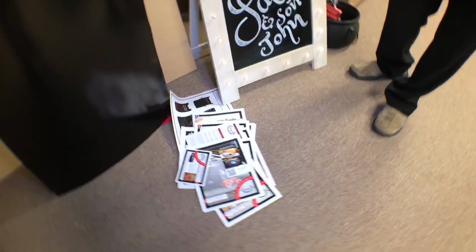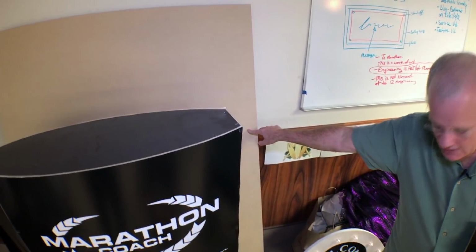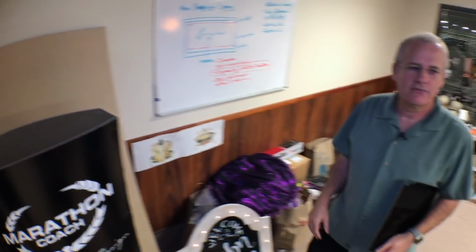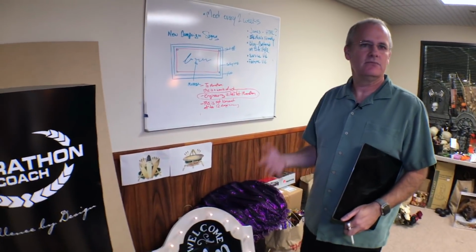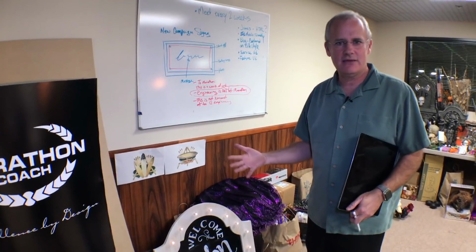This mess on the floor is actually our service department's paraphernalia, all of our printed work. And it's going to be going up on the wall with this cork board here in the next week. So that whenever we're doing something for the service department, we know what it all looks like and we make sure it all is in the same branding.